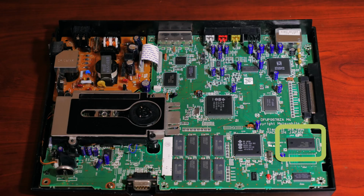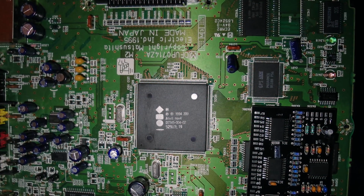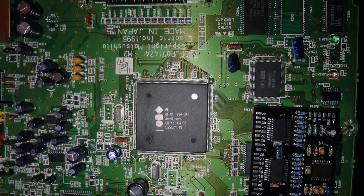This chip contains the 3DO system or BIOS. It's 1 MB in size and manages all aspects of the 3DO operating system. This chip is the custom DSP that provides 16-bit stereo sound at 44 kHz. And this is the video encoder chip that provides the composite and S-video outputs that we can utilize on our televisions or CRT displays.